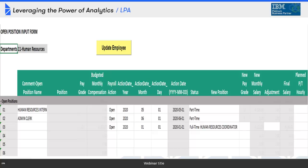They have the ability to view open positions or upcoming vacancies, which assist them in better use of resources. They can adjust the action date, the status, part-time or full-time, headcount, and the hourly rate of pay. Just as the previous slide, this data allows insight and better forecasting ability.